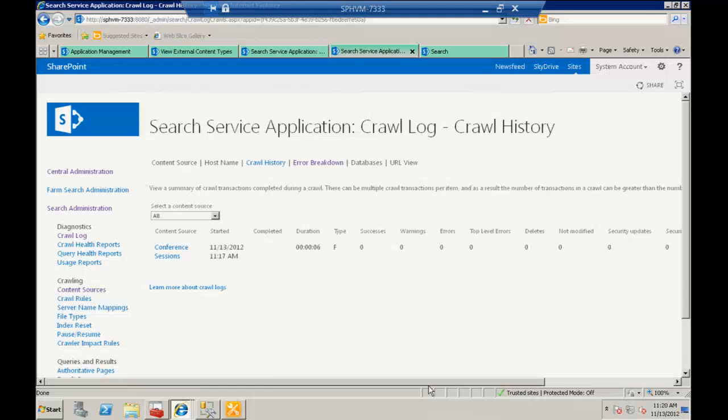By the way, I'm sorry, I'm not repeating the question. So the question here is, is the crawl history page really interactive? Can I organize by different attributes, can I filter based on different attributes? And the answer is, well, sorry, no.